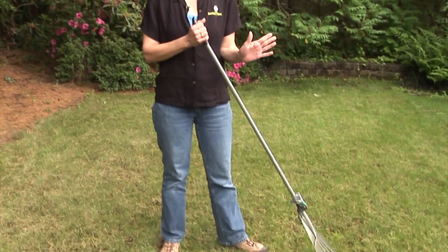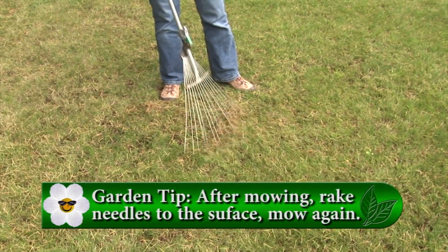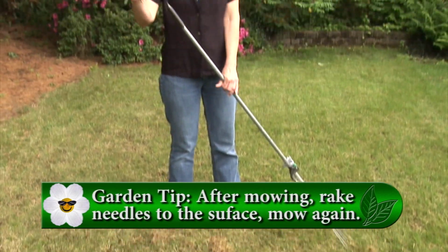For our tip of the week is what to do when you have needles on your lawn. You know, it really gets to be very irritating, especially if you love to run barefoot on your lawn. The best thing to do is after you mow, go through and rake up all the needles so they come to the surface of the lawn. And then get your lawnmower again and roll right back over it and it'll pick it up. You can bag it, you can put it on your compost and really make your lawn look so beautiful. Raking up your needles, that's our tip of the week.